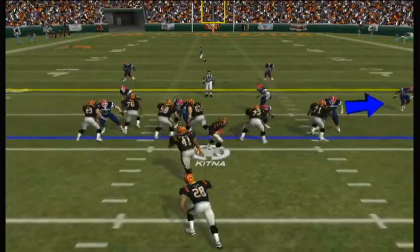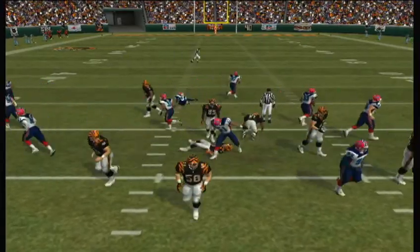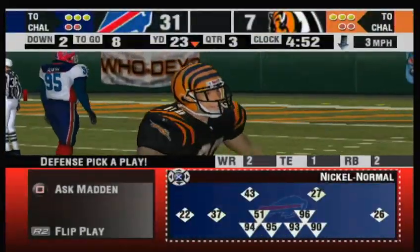The Bills come out in a nickel pack. Hand it off in the back. Just about 2 yards on the run by the halfback. Melissa, do you have an update for us?